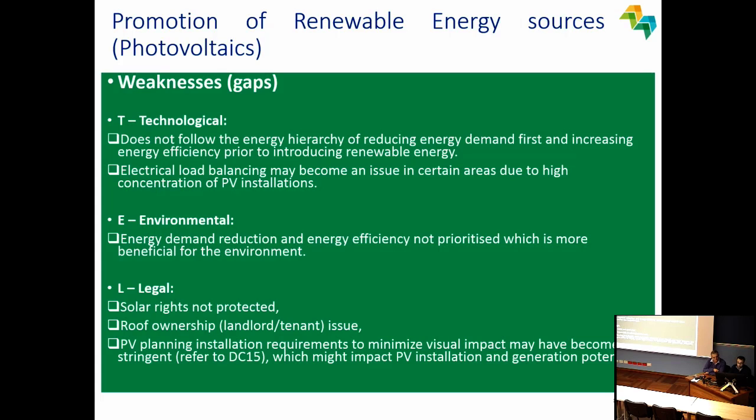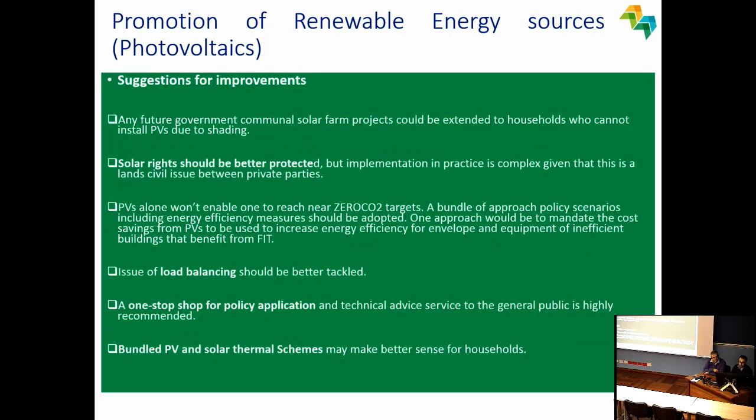There's a youth ownership landlord-tenant issue. And from our point of view, PV planning installation requirements to minimize visual impact may have become too stringent, which may impact PV installation and generation potential. These are some suggestions which we are looking for, which one can suggest for improvement.